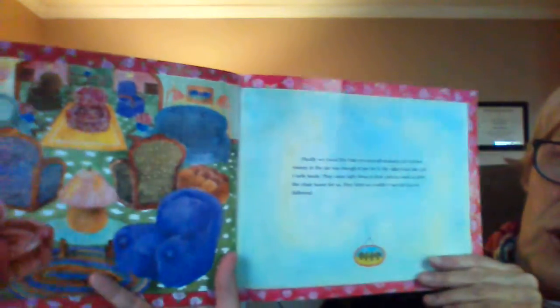Finally, after a long day of shopping, we found the perfect chair, and we had enough money to pay for it. It was a chair just like we imagined. My uncle, Tio Sandy came and helped us take the chair home. This was the chair that they picked.